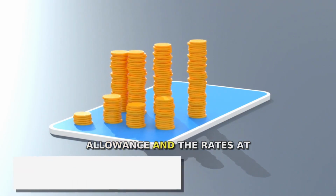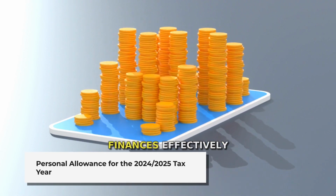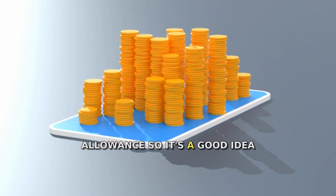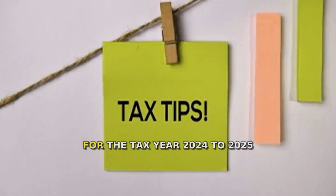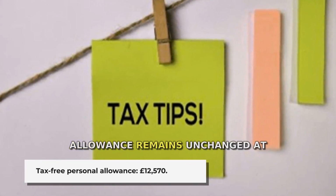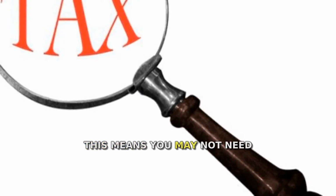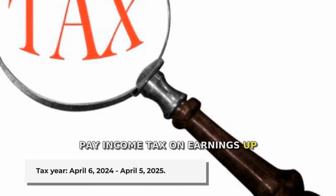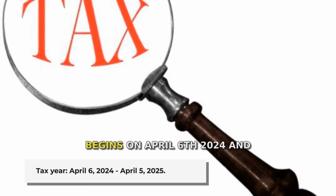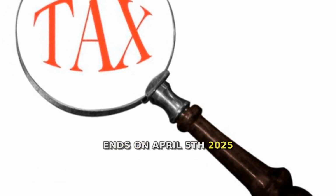Understanding your personal allowance and the rates at which you will pay tax on your income is crucial for managing your finances effectively. The tax office can change the personal allowance, so it's a good idea to check. For the tax year 2024 to 2025, the tax-free personal allowance remains unchanged at £12,570. This means you may not need to pay income tax on earnings up to the personal allowance threshold. The tax year 2024 to 2025 begins on April 6, 2024 and ends on April 5, 2025.